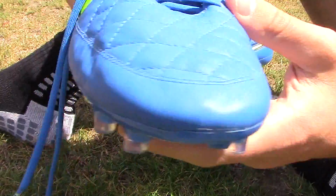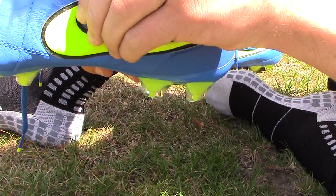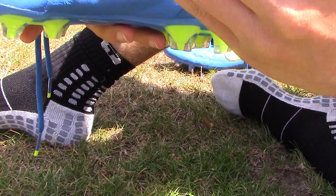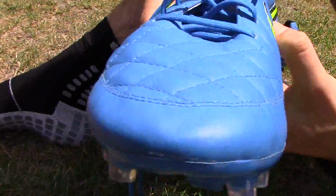Durability wise, Nike's HyperShield technology means this boot will last longer than the previous generation. Leather boots usually last maybe 2 to 3 seasons before they break down, but this Tiempo should last you much longer, a huge benefit to this version of the Tiempo Legend.